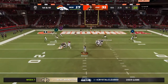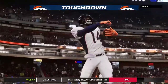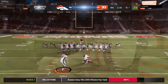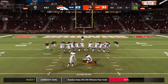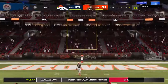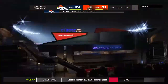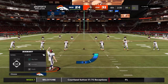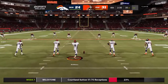Now Winston. And this is caught by Sutton. Touchdown Broncos. Courtland Sutton, his first touchdown on the year. And the Broncos have made it a 1-score game again here in the 4th. McManus's point after is good. And now things get a bit more interesting here in this fourth quarter. After the touchdown, here's McManus now to kick it away.